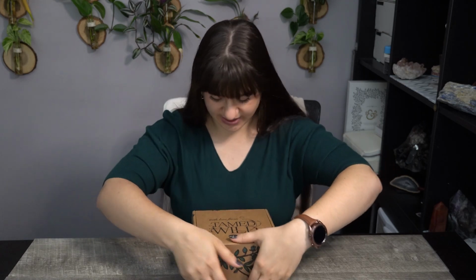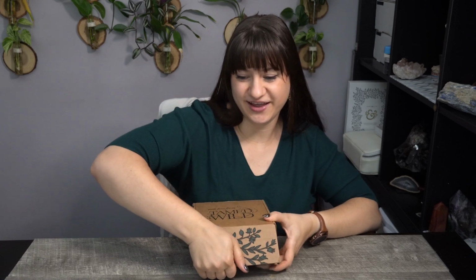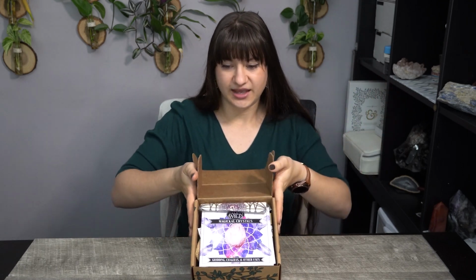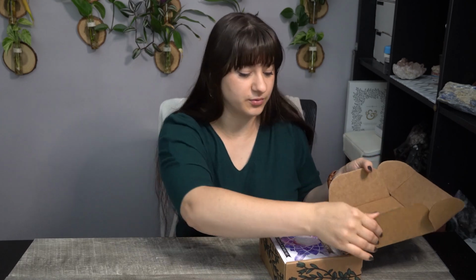Now, Tamed Wild is a monthly subscription box, and it's based around pagan practice, witchy tools, and spirituality. And apparently the box doesn't want to be opened. Okay, there we go. It did not want to open. Alright, so here we have the box for the month, and it looks pretty enticing, mainly because I see purple, so I'm all down for the whole purple thing.